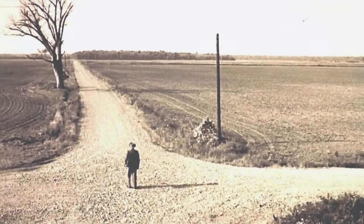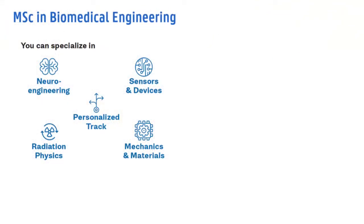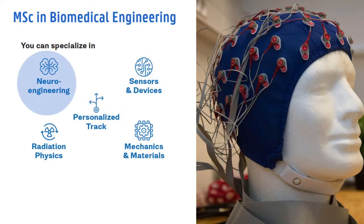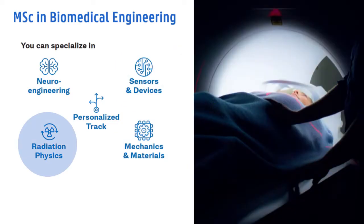The 30 credits for electives allow our students to define their own personal track or to opt for one of the specialization tracks that we have worked out with the program board. We offer specializations in neuroengineering, sensors and devices, mechanics and materials, and radiation physics.